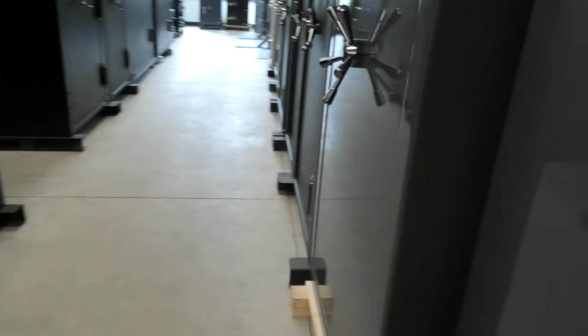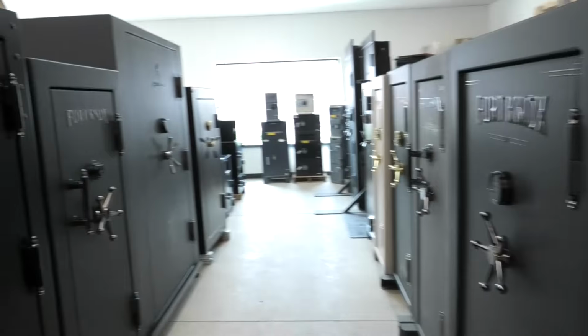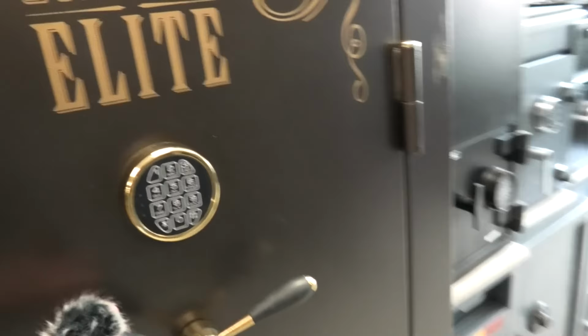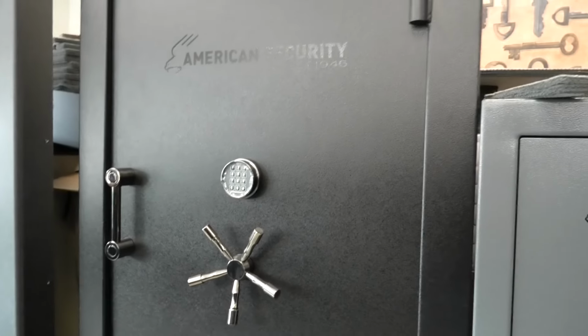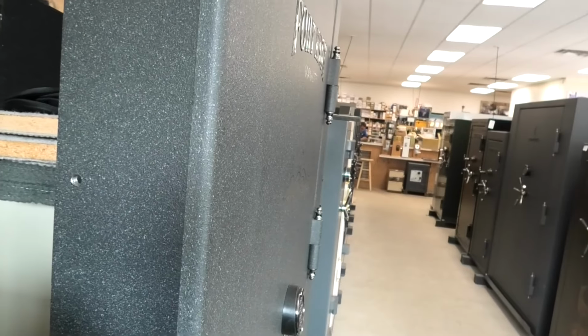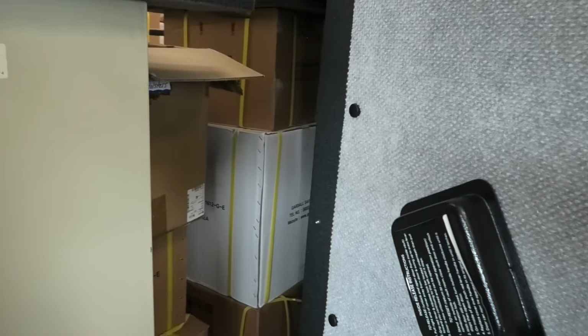All right, let's look at the gun safes. You got Fort Knox, Browning, Stack-On Elite. And these are vault doors here, so you can frame in your own room and just put your vault door on. This one's really cool, this Fort Knox one. So you just frame the opening. Hopefully it's a cinder block room. And then you put this vault door on.